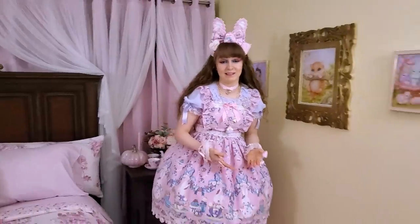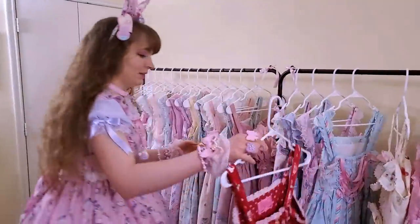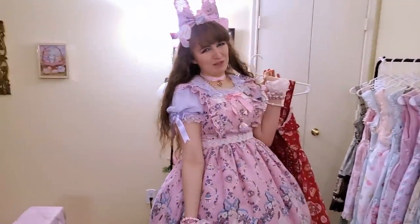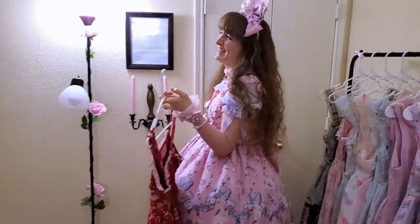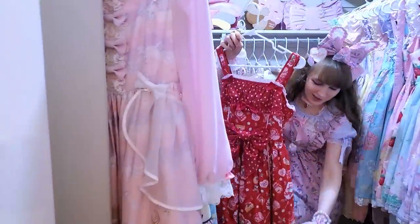I don't know why I said our closet. You don't own any of these. Hey, it's our house, goddammit. It's my house and you live in it. Oh, that is so the opposite of reality. So the opposite. All right, back in the closet.